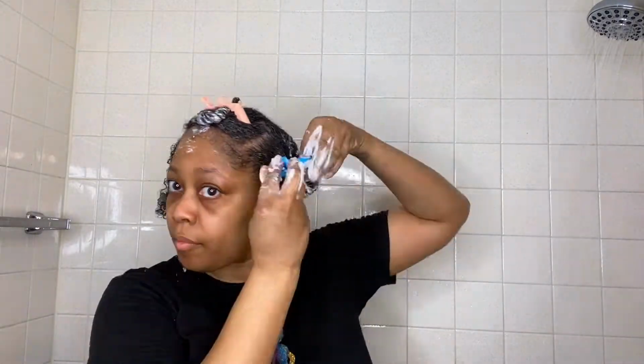Next up is the Extra Healthy Conditioner, which is infused with hydrating botanicals to quench dry, thirsty hair. It leaves your hair feeling soft, smooth, and it's easy to detangle. This conditioner is packed with biotin and essential vitamins to help improve the appearance of damaged hair and split ends.